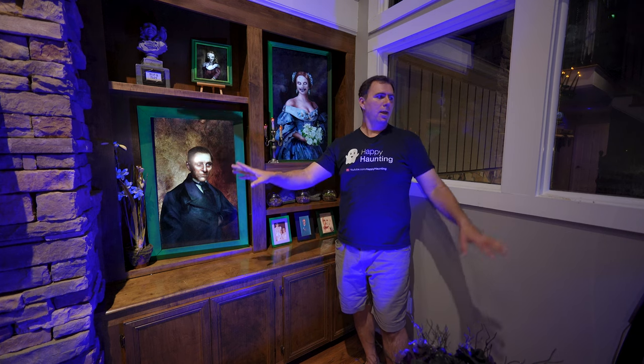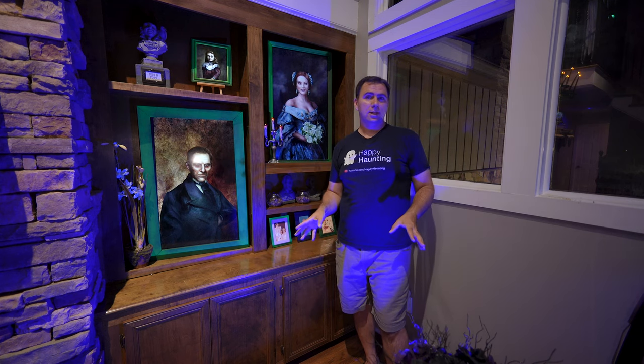So this was the inspiration for all the portraits that we see throughout the house, on the side of the sofa and going up the stairs and down the hall. I added a lot. They're all lenticulars. The image is going to move and change as you look at it and move slightly. So it's all very creepy if you pay attention.